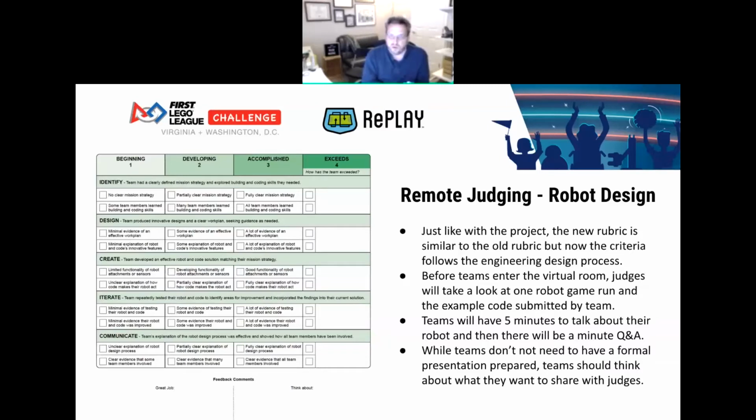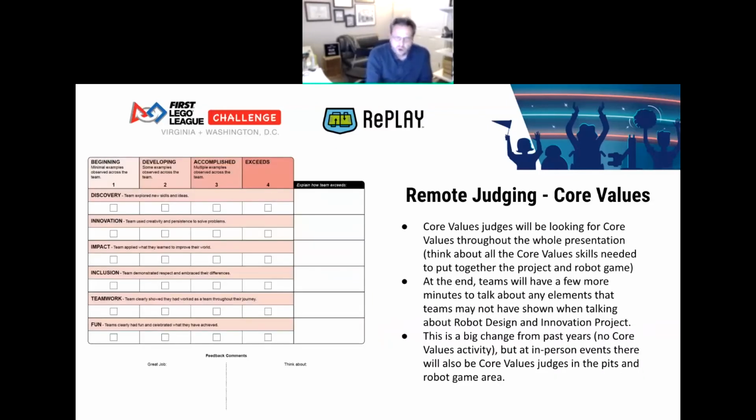And even though you don't have to have a formal presentation, the key thing is you can have bullet points that you want to cover and talk about. The key thing here is follow the rubric. The rubric is everything that we're looking for.